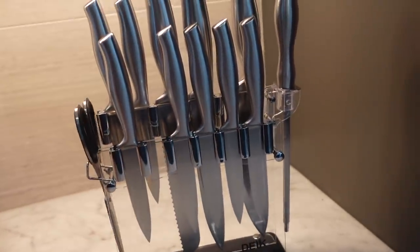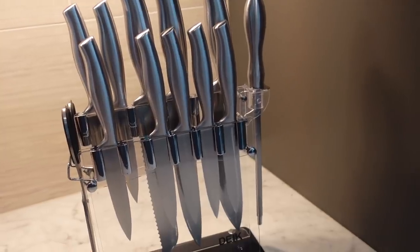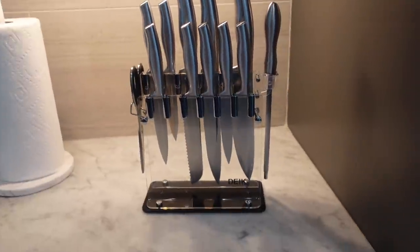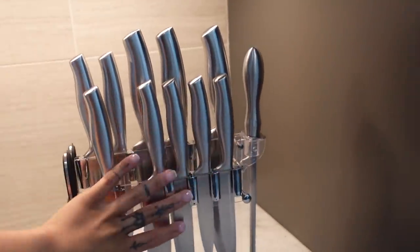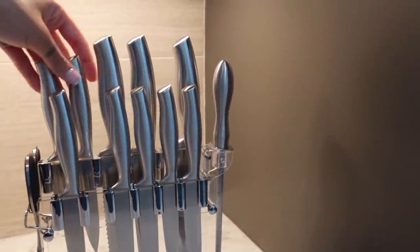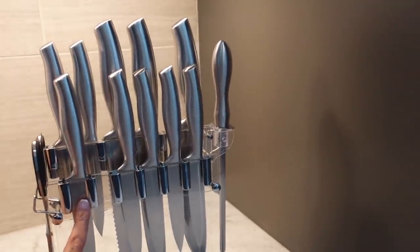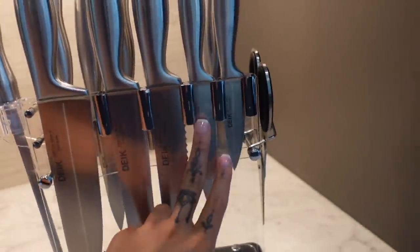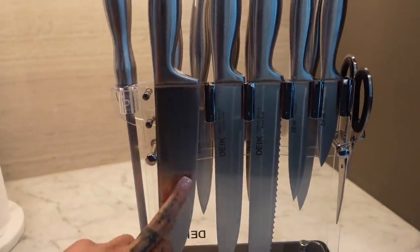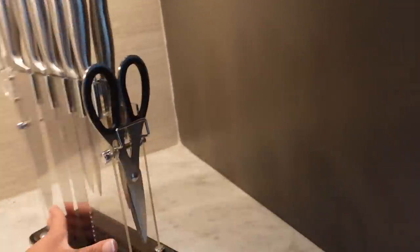And it came with this type of clear setup. I don't like the wood block. It's just so old school in my opinion, and this is just so much more modern and sleek, and it looks nice sitting on your countertops. So it came with 1, 2, 3, 4, 5, 6 steak knives, and then you have 2 paring knives, a bread knife, and then, you know, your big boys. And then a sharpener and a pair of scissors. So, yeah, I got this new knife set.